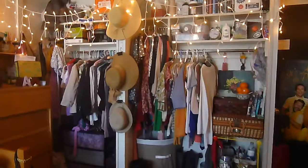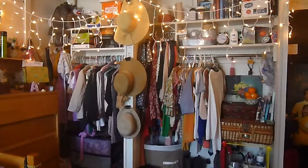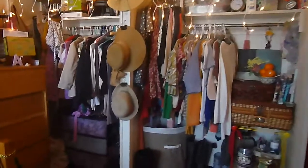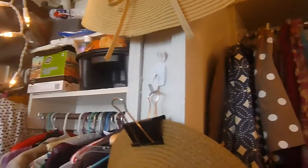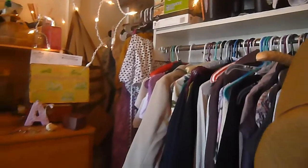Okay. Then each of us has our own closet. And to maximize space in your closet, you're probably going to want to double hang your clothes. Only take the shoes you really want to wear. We had the idea of hanging the hats up by those binder clips and command hooks, and it's really cute. And you can probably do that with jewelry or purses or anything.